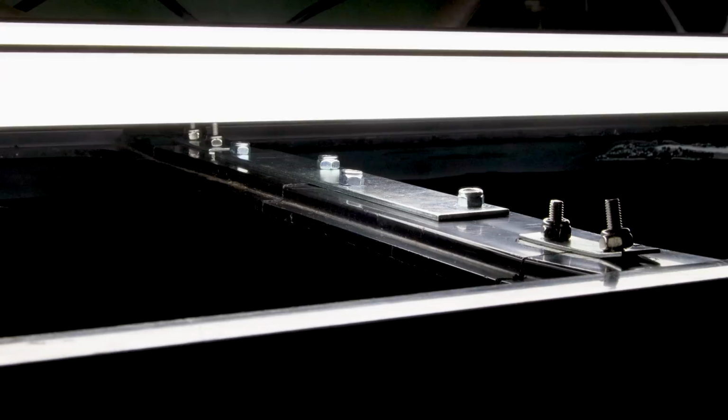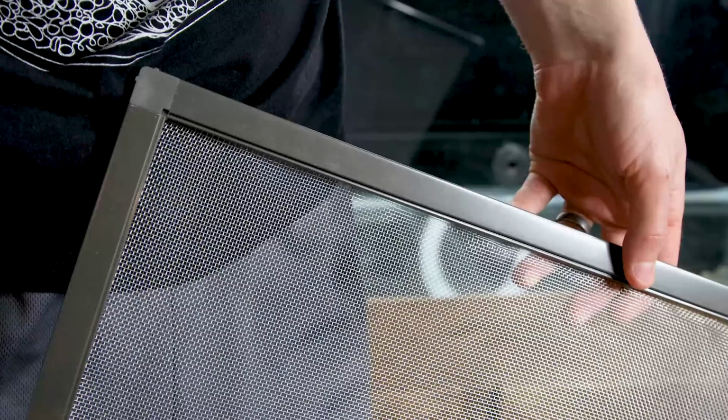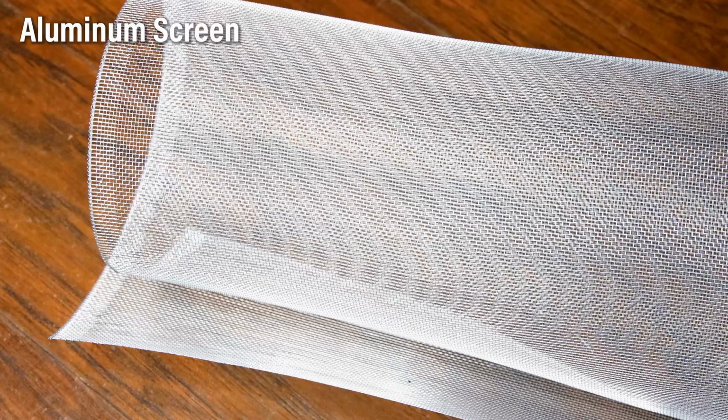I also created screen lids for the top. I've shown this before, but I'll do a quick recap for those of you who haven't seen it before. In short, these are just standard window screens. I have four lengths of aluminum frame, four corner pieces, spline, and aluminum screen. I assembled the frame like so.